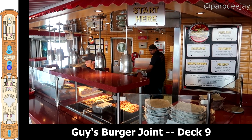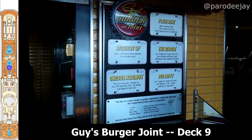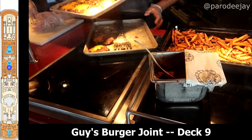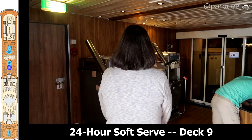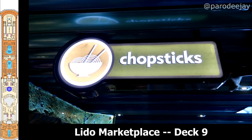And moving over to, everybody would say, one of their favorite establishments to eat, Guy's Burger Joint. There's a shot of the menu. They've got 5 basic concoctions, or you know what, you can double it up, triple it up, put on the toppings, whatever you like. Burgers extraordinaire. And of course we do have the 24-hour soft serve ice cream and frozen yogurt machines.